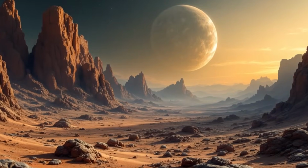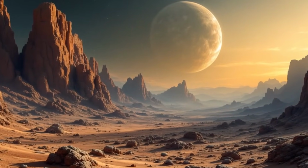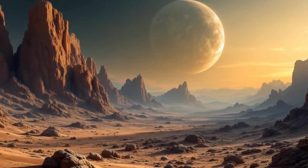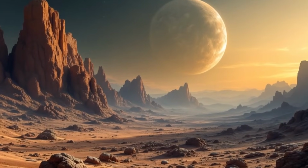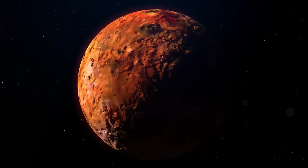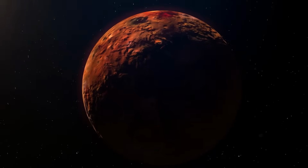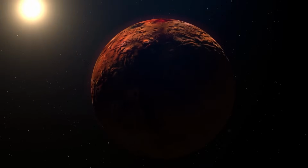Such planets are rare, and finding one with a massive outer companion can help scientists refine their theories about how planets form and evolve in extreme environments. With its help, we might also understand how rocky planets evolve and what happens to planets that get too close to their stars.